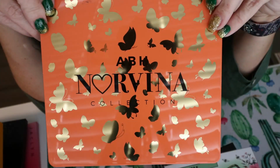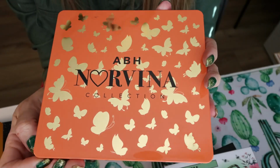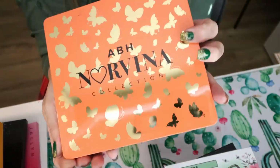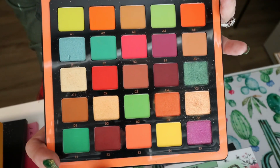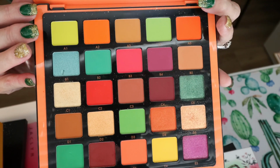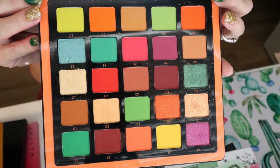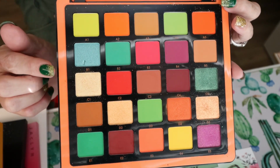The only ABH palette I own, I've decluttered all of the rest. This is the Norvina Volume 3. And I like this palette because of all the oranges in it. I actually took this palette on vacation, was able to create just a ton of looks with it. So if I want just a really fun, colorful palette, the nice hard packaging makes it great for travel. And I actually really enjoy the formula.